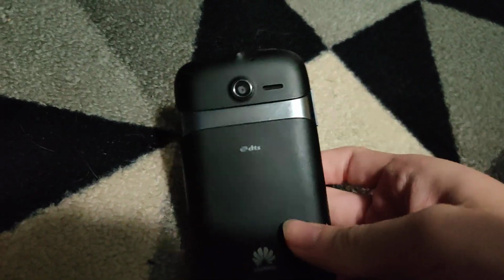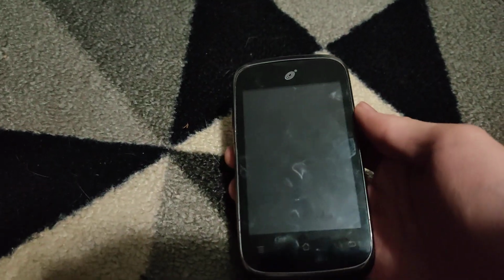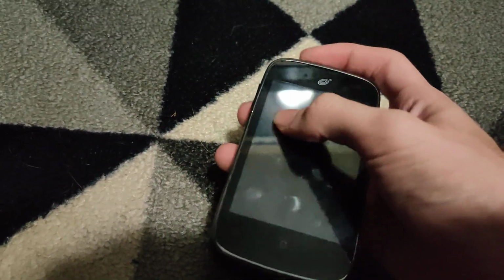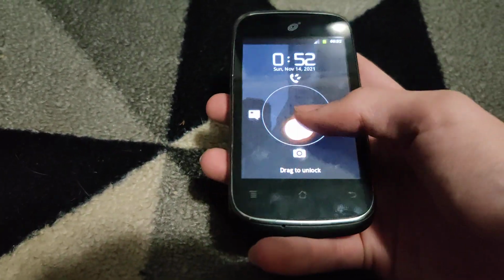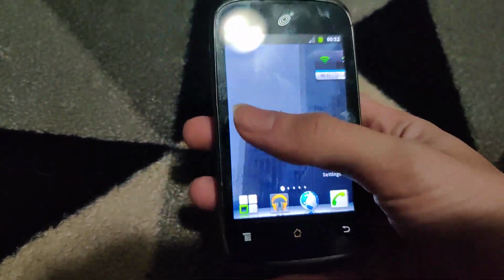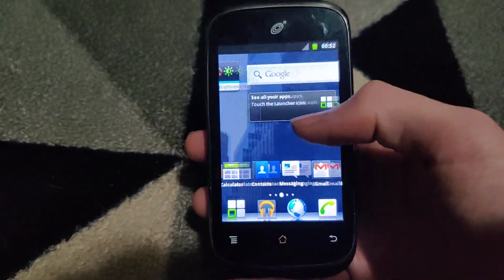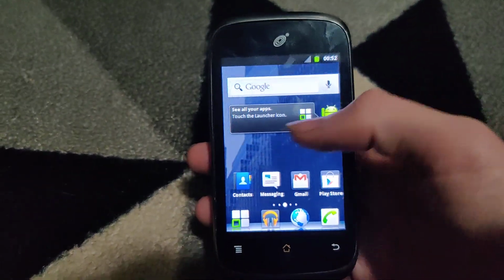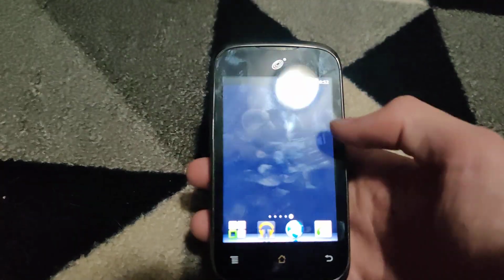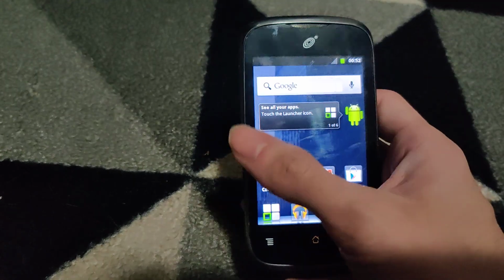This is a Huawei Ascend Y. This is my first Huawei phone. This came from the AT&T bin that I go to annually. Well, not annually, every month or so. This thing works fine. It's just really old and basically just a paperweight. There is nothing you can do with this thing because it runs Android Gingerbread. You really can't do anything with Gingerbread anymore. So yeah, it's practically useless and it's just a decoration. But yeah, it's cool. It's my first Huawei phone.